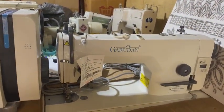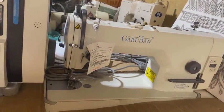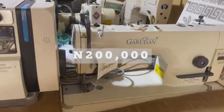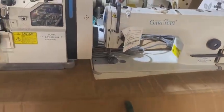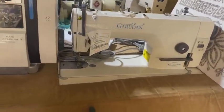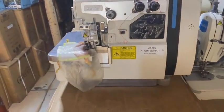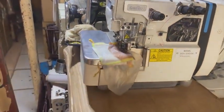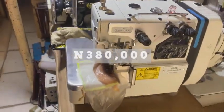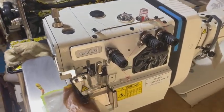So this one is Garudan. What product is this? Okay, the Japan product, and how much is it? 200,000 naira. Okay, so this is a current and a good product. Okay, 5 years warranty. Wow. Okay, so which one is this? This is a weaving machine. Wow. Okay. How much is this? 280,000.